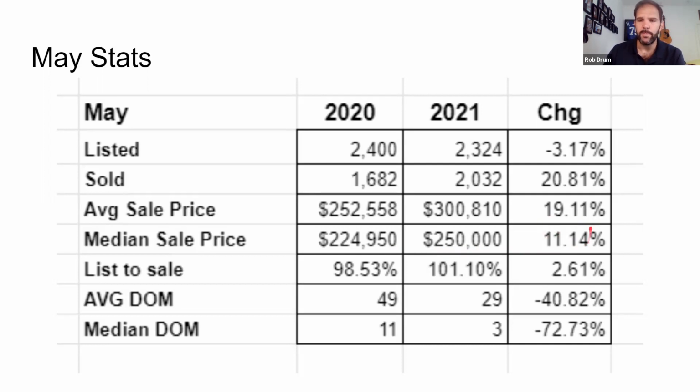And this number's been pretty consistent most of this year. We've seen month over month increases, double digits at least, and usually kind of up in the mid double digits.